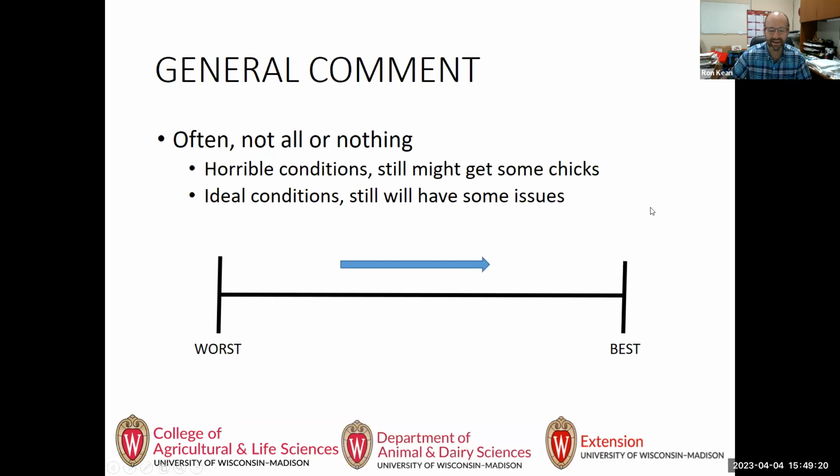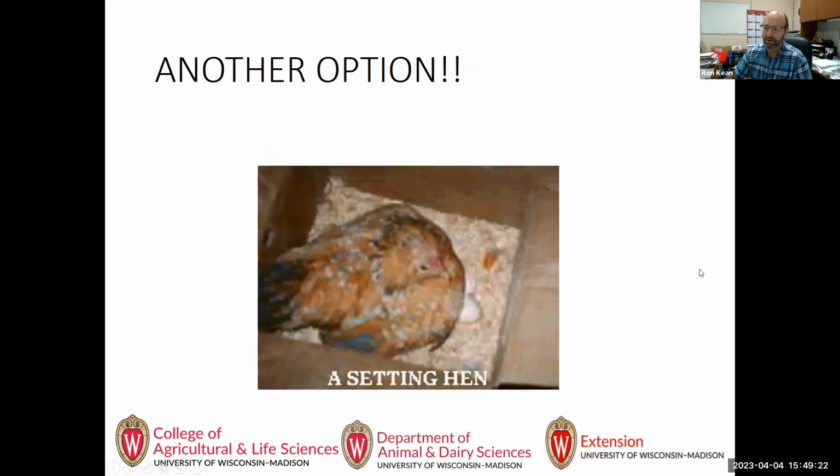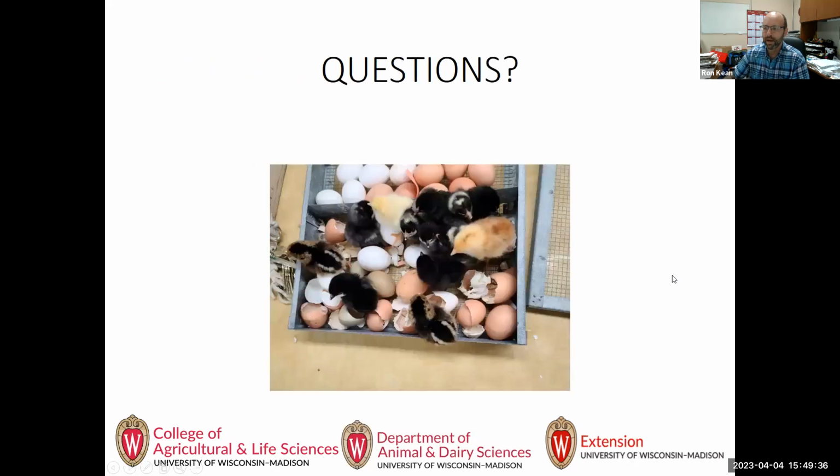The last thing I have: if you don't want to do any of this, then you can get a broody hen and let her incubate them, and she'll take care of most all of that for you. So that's certainly another option. So I think with that, hopefully that covers some of the things.